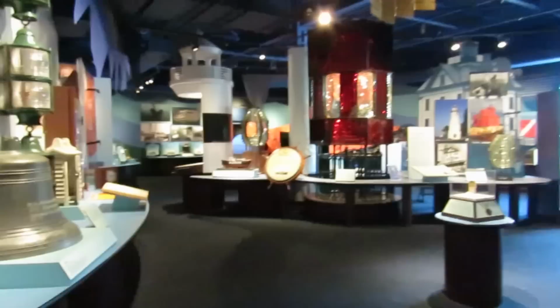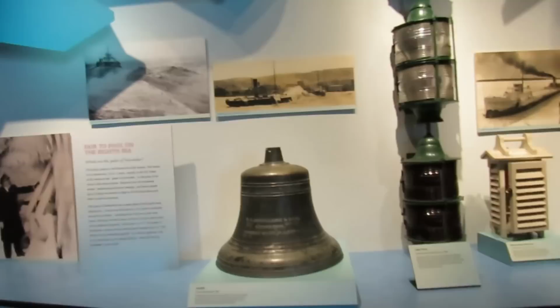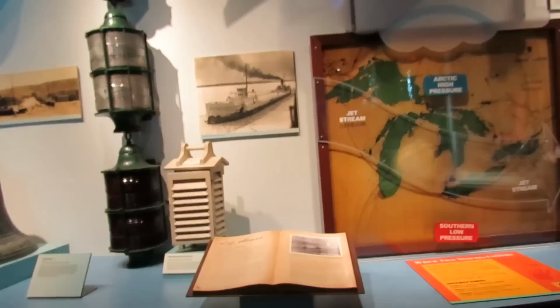A lot of nice artifacts in here. Wish I had a little more time. But I have an appointment at another museum that's appointment only. And since they told me on the phone when I called that 2 hours would be more than enough to see everything here, that's all I allocated.